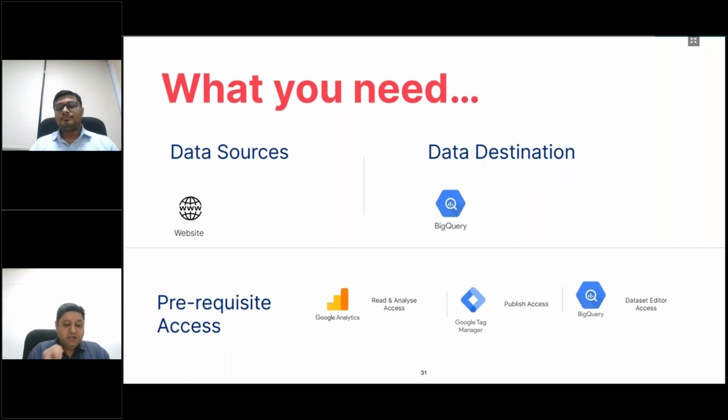This is interesting. So what are the platforms and accesses one would require, Bismayy, to get started with Pipestream? Yeah, that's a very fine question, and I would want to answer that with this particular slide, where we have mentioned that the data source is not actually Google Analytics, it is your website. You need to just have Google Analytics tracking in place, while the website becomes the data source for Pipestream and the data destination is BigQuery. Now you may ask, why only BigQuery?